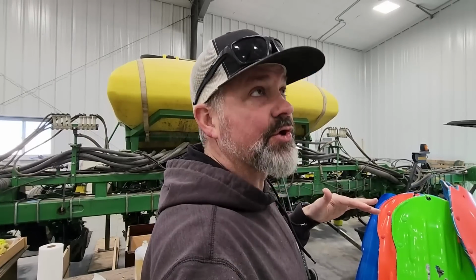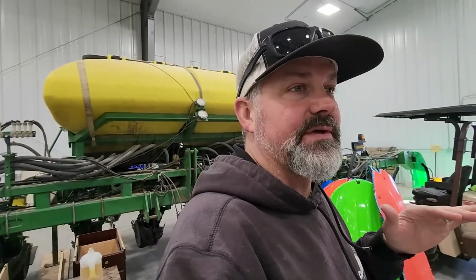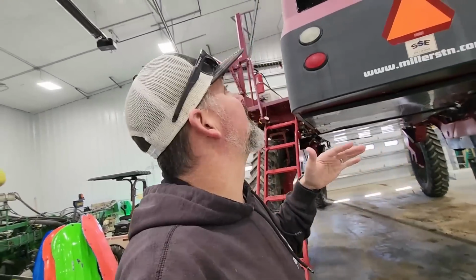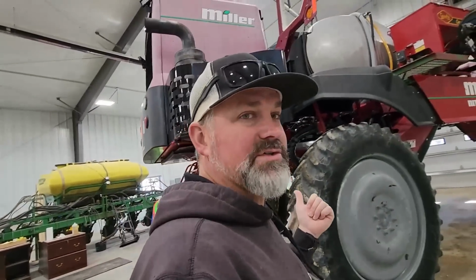All right, I have something to show you guys. It's right here over my shoulder. A lot of you guys have been asking about my sprayer that blew up. We lost an engine 6 months ago, and you want to know what is the status of the sprayer. Well, we did get it home a couple weeks ago. I parked it in my shop at my house. I'm going to run it back over to the farm.